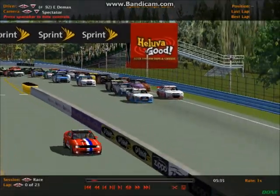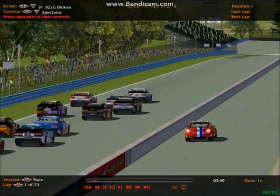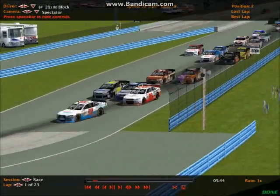DeMax leads us straight to the green flag. DeMax is here at Watkins Glen. We are back here at Watkins Glen for the first time in Season 5. And look at Cody Lamas, last week's winner, going down the bottom. He is three wide back there.